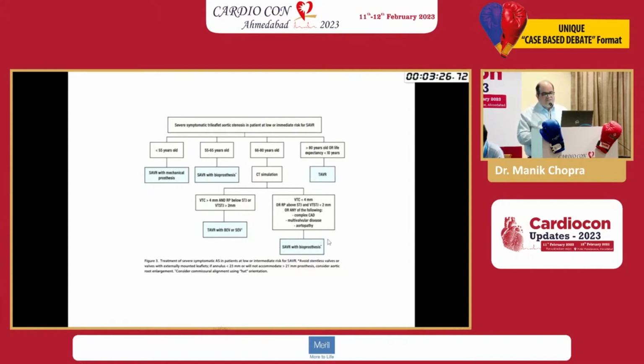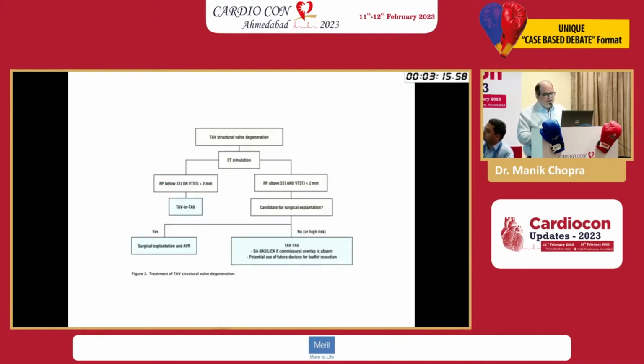The idea is when you get a CT scan for the first time, you should have a clear impression that you would be able to do TAVR and TAVR in this patient, at least on your analysis, for the next time. And if the patient gets transcatheter heart valve degeneration, then what are the ways?